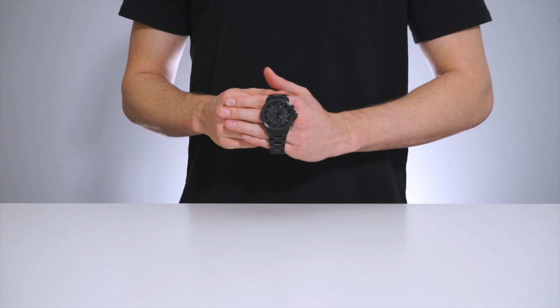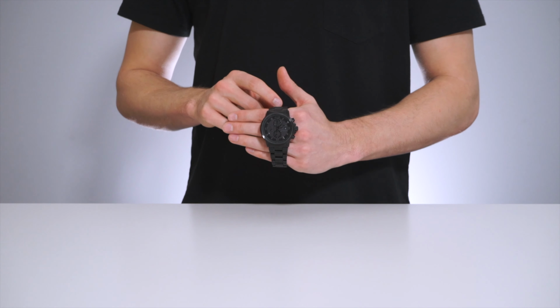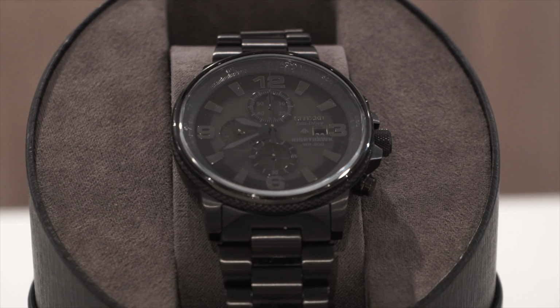Okay, so the first item in my everyday carry, of course, has to be a watch. You guys know I love my watches, and this is probably one of the most unique and fun ones that I own. It's a blacked out special edition Citizen Eco Drive called the Nighthawk.